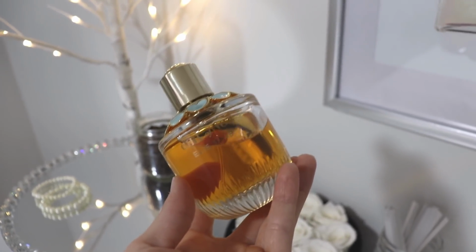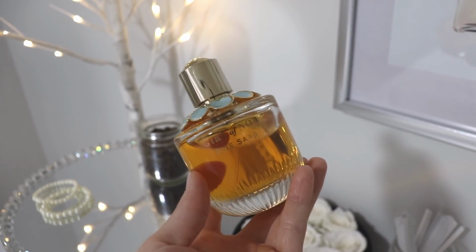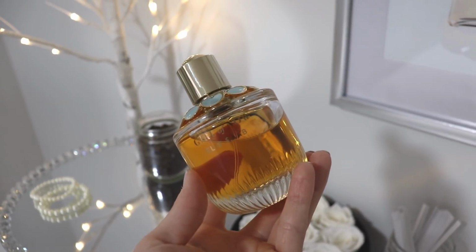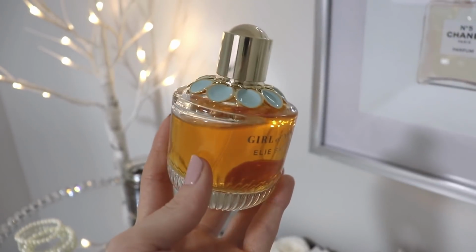It just works. It smells good. It's not really gym appropriate. Some of these fragrances that I'm about to show you aren't really gym appropriate, but this one just smells good. And if you just want to smell good and you don't want to have to think about it or put too much effort into it, this is the one that I love. So that is Elie Saab Girl of Now.